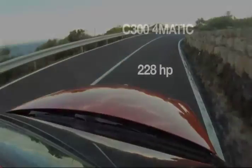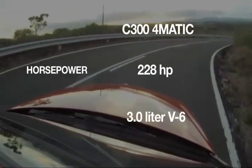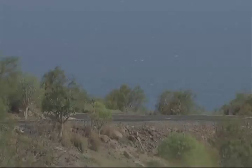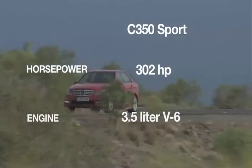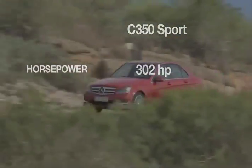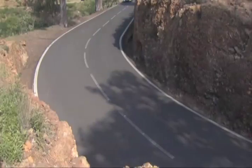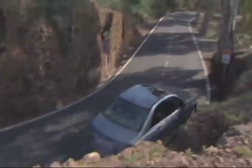The C300 4MATIC has a carryover 228 horsepower 3-liter V6. The C350 Sport has a much more robust 302 horsepower 3.5-liter V6 from the E-Class with 273 pounds-feet of torque. But it was the entry-level C250 that captured our attention.